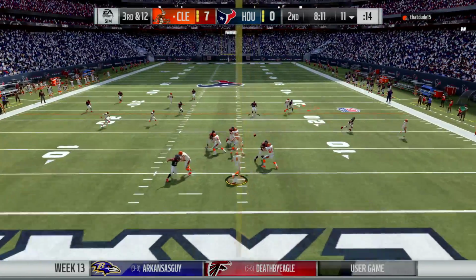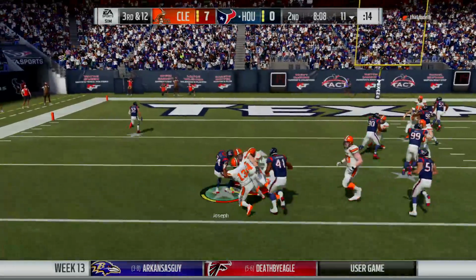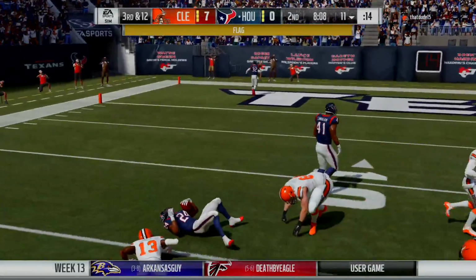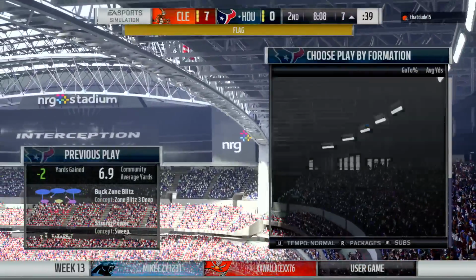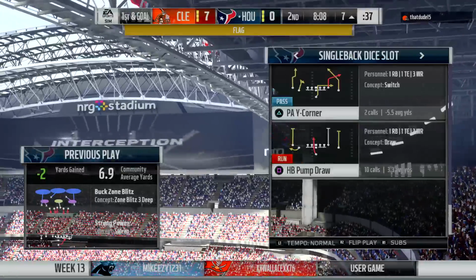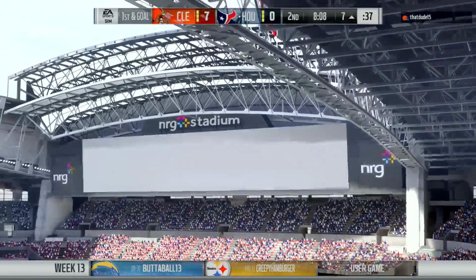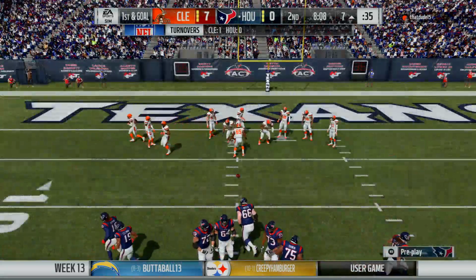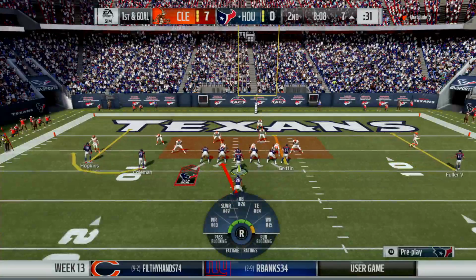From the shotgun, it's Mayfield. And he fires one that's intercepted. Picked off at the 21. And he's going to be brought down by the face mask. Here come the flags. This is going to get him a 1st down. And now it's 1st and 10. A big mistake, especially when you factor in the personal foul yardage.